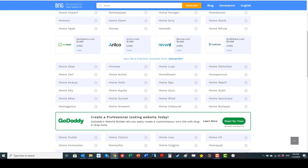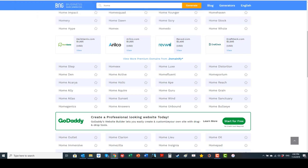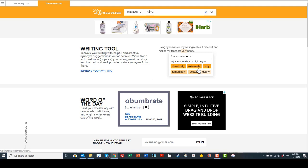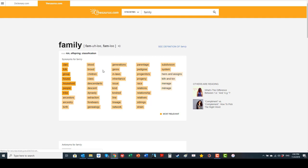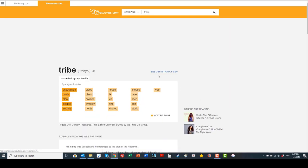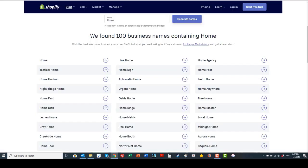I like to use the dictionary. I like to use a thesaurus to get ideas too. Okay, so if I was to type in home, central, family, local, national, homely, inland. Let's see. Folk, tribe. Tribe's a cool word. You can just explore, and you can then type these words into the name generators and see what comes up, and then just double check them.